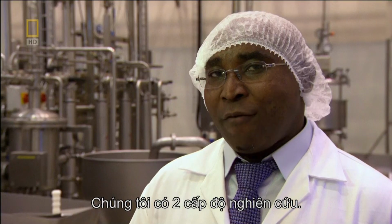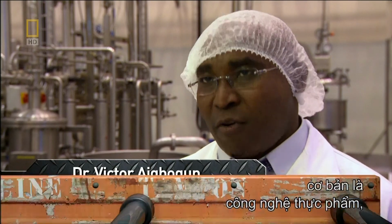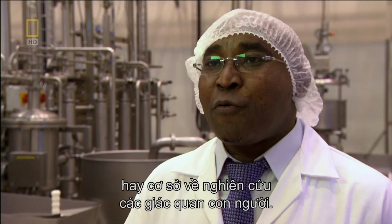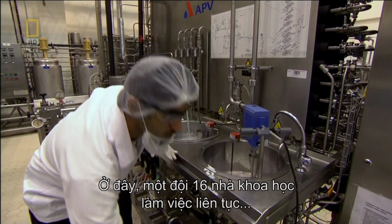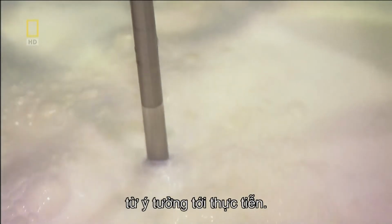Well, we have 2 levels of research. We have what we call the analytical research, which is basically the chemistry of food, and the other one is basically the sensory or the concept in terms of human senses research. Here, a team of 16 full-time scientists oversees the development of every new product from idea to launch.